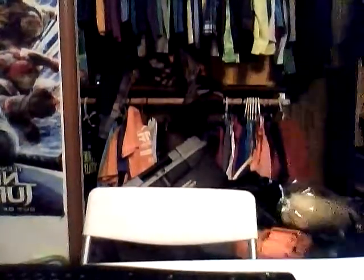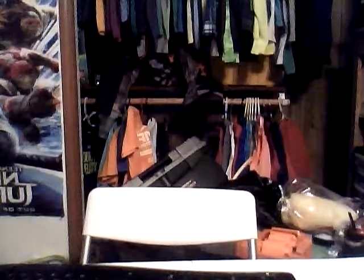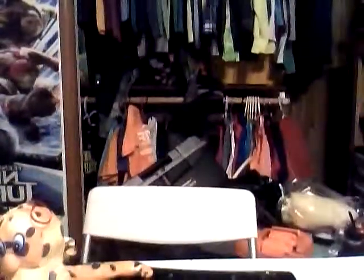And the next thing that I got is these two new stuffed animals. Look at that. Just look at it. Oh my god. Look at it. You see it? That's an octopus, guys. That's an octopus. A frog. Look at that. A frog.